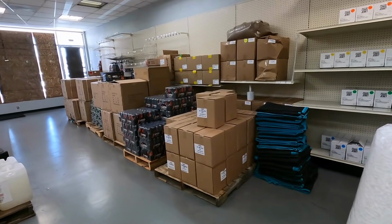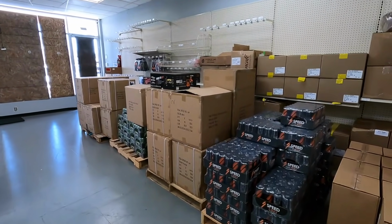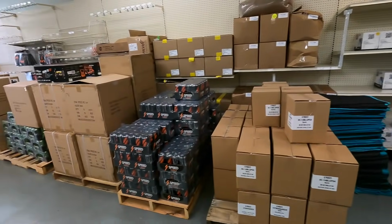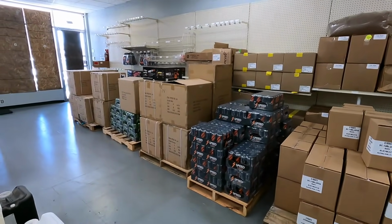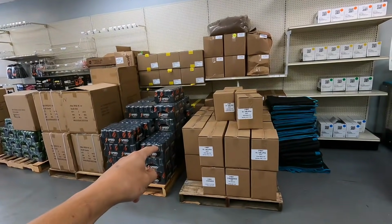All right, guys, and here is a little sneak peek. If you're wondering where all of our backup inventory is going, for now it's here until we get this place full and get a bigger warehouse. As of right now, there's some stuff over there. I can't show you because it's not released yet, but this will be where the Android TV boxes come in.